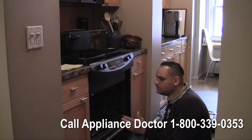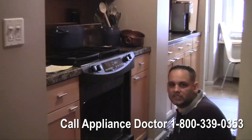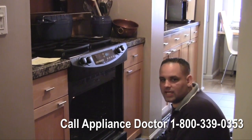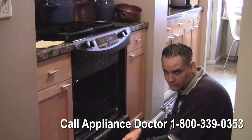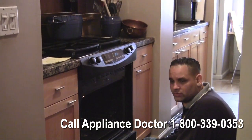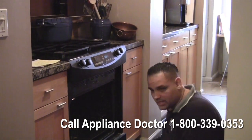Before, I'm going to look to see if it's glowing, any signs of power going to the igniter. If not, then we're going to take the next step. We're going to take the igniter out, check for power, check for resistance on the igniter, and make sure that we're getting power to the igniter, just to eliminate everything else.